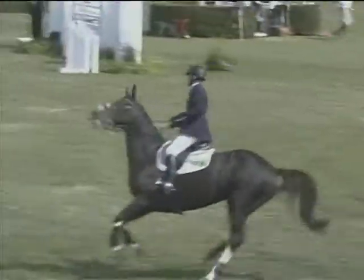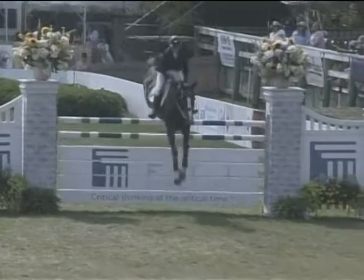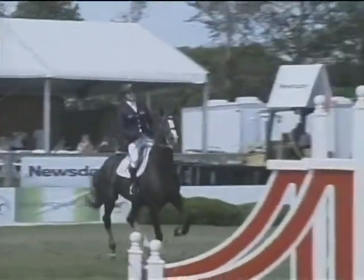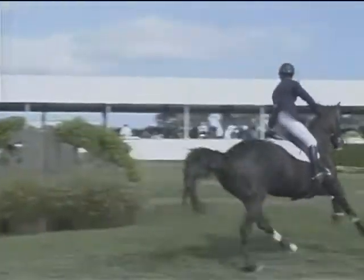Off to an excellent start. You notice this horse has a red bow in its tail. That's a signal to the other horses and riders not to get too close to this mare's hind end. Danger. Give her a wide berth. It's a real danger. The mare could kick out.